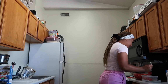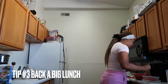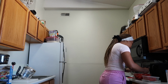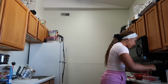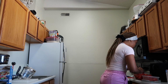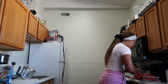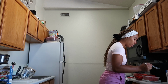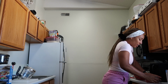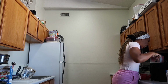But another tip is you need to pack a lot more food than you would think. There's something about night shift that you're just hungry and snacks are your best friend. You don't always have time to sit down and have a full meal. So the more snacks you can bring and munch on throughout the night, the more helpful it is, because there's nothing worse than being almost halfway, two thirds of the way through your shift and you've eaten nothing. That is the worst feeling ever.